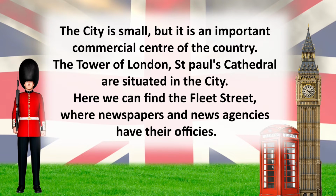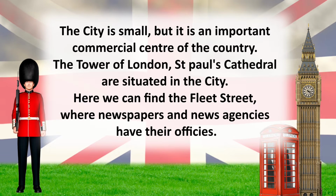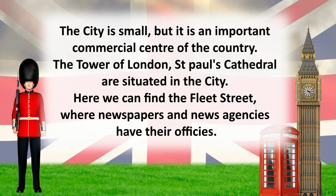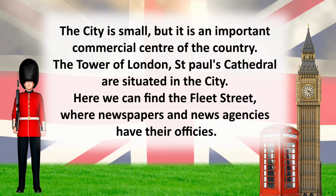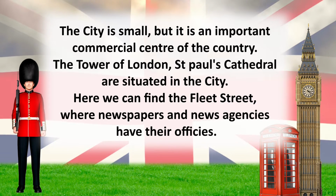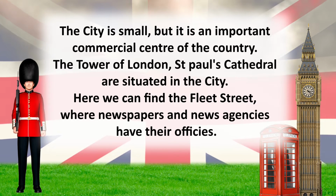The Tower of London, St. Paul's Cathedral are situated in the city. Here we can find the Fleet Street, where newspapers and news agencies have their offices.